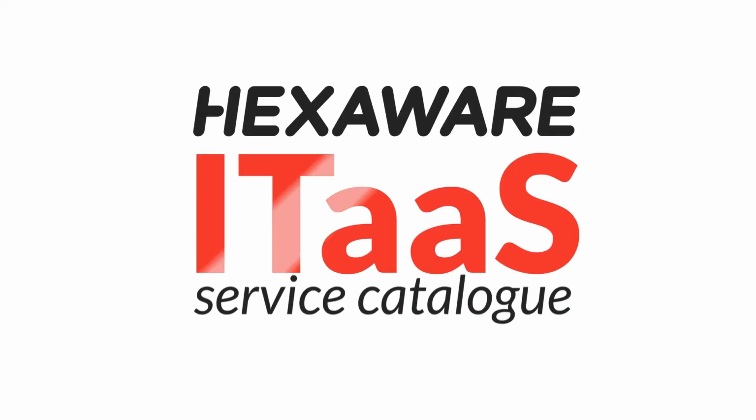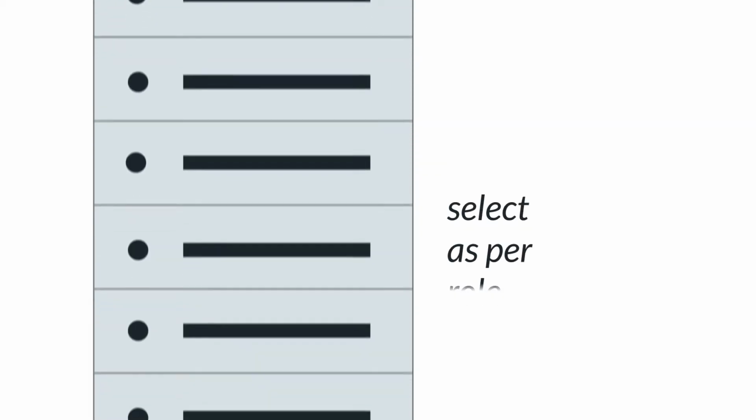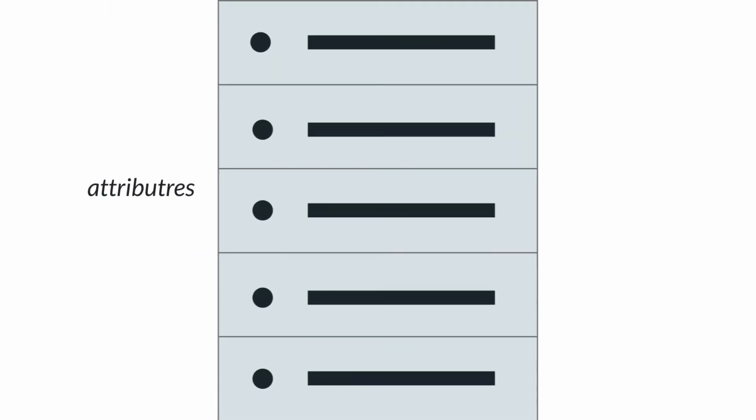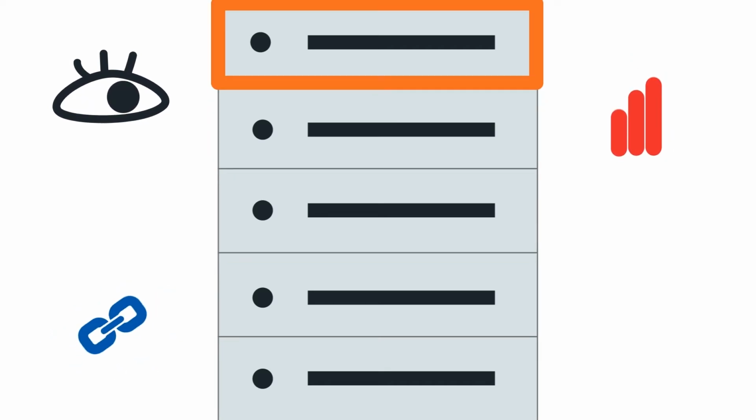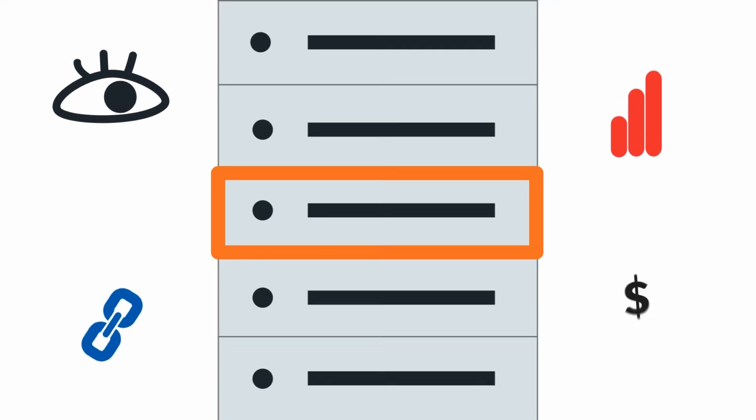The Hexaware ITaaS Service Catalog is a listing of services to help you drive the cloud service provisioning process. The Service Catalog enables IT to define the area of configuration and choice that users can select as per their role. Each service offering has attributes that IT defines, including who can see and select this service, what service levels or constraints are essential to this service, and what the internal costs are.